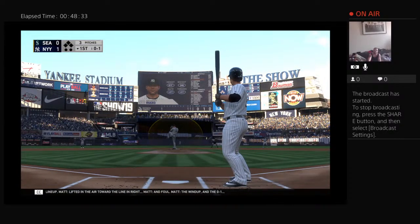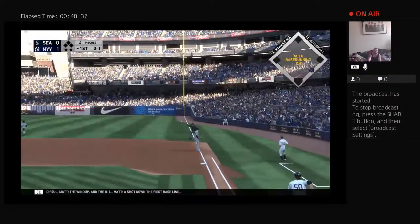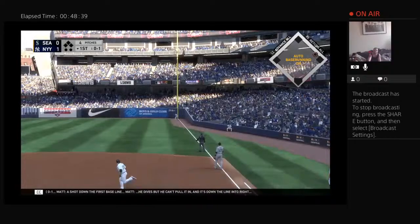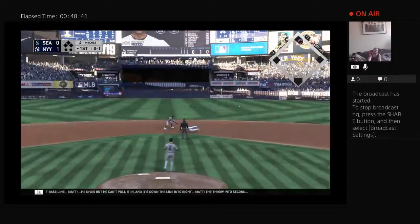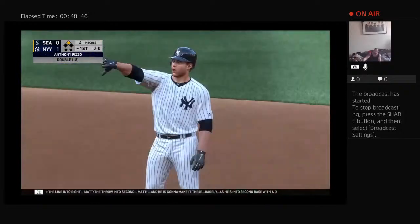The windup and the 0-1. A shot down the first baseline. He dives, but he can't pull it in, and it's down the line into right. The throw into second, and he's going to make it there, barely, as he's into second base with a double.